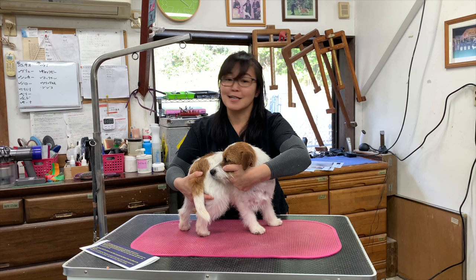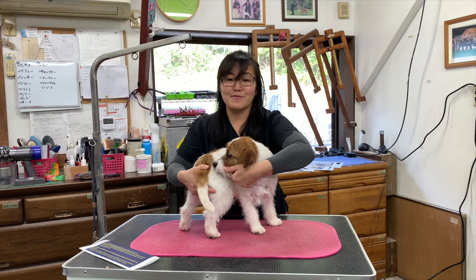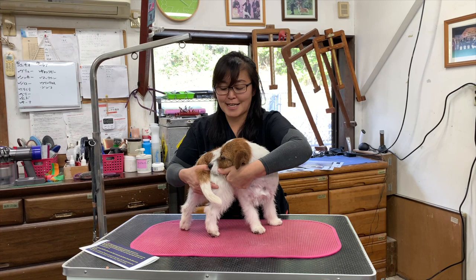So this is how they span inside the foxhole. This is my friend, our mentor Simon Mills, who told us a long time ago. Her nose can touch the bottom of the tail so that she can turn, she can turn, she can turn.